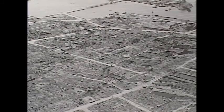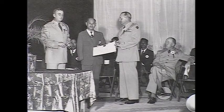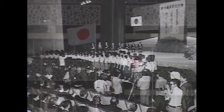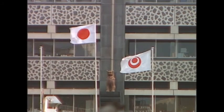We are going to take a look at the history of healthcare in Okinawa that began with making the best use of the limited medical personnel in the aftermath of the war, controlled by the U.S. forces, and then its reversion to Japan.